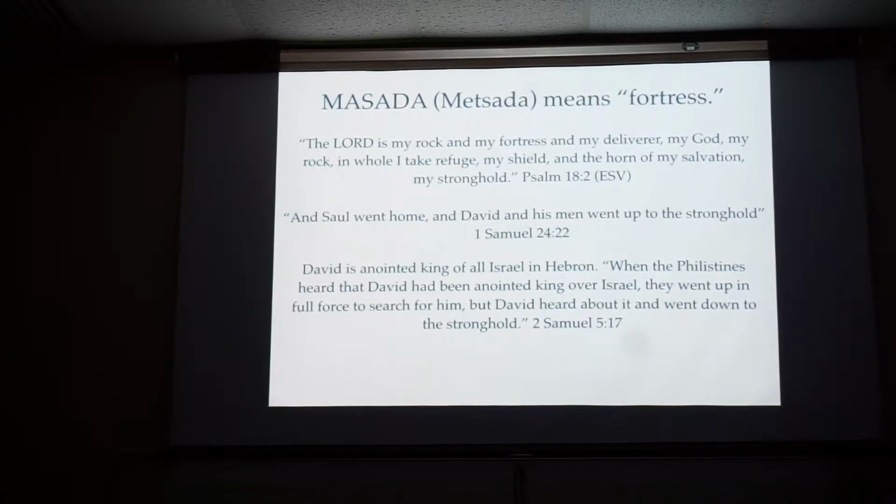And David and Saul kind of have a moment where they nearly hug it out, but Saul heads back to Jerusalem, and David and his men leave Ein Gedi, and they go to the stronghold. Chances are they probably climbed up on top of that mountain where they would have been really safe from the armies of Israel. When David is anointed king in Hebron, the Philistines hear about it.